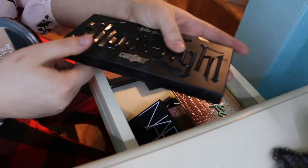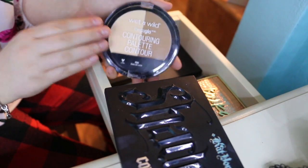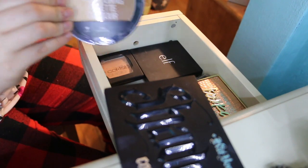So I'm definitely going to be keeping it, but because this Wet n Wild one is almost the same thing, I'm going to pass this on to somebody else that doesn't have something like this and could definitely use it. So this is a declutter.